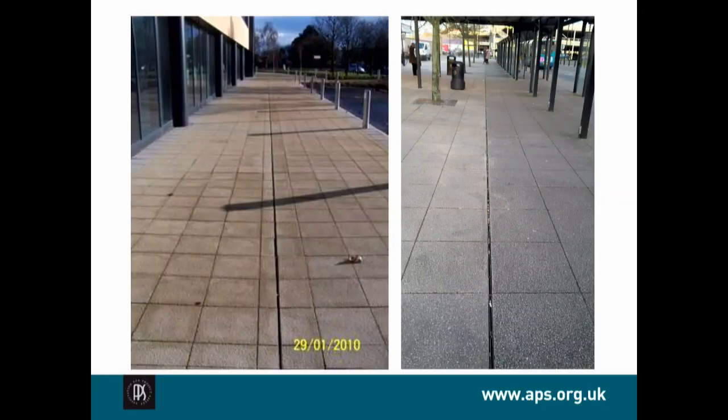So here's the design choice. Some designer has decided that the linear drain on the left-hand side picture has to go there, and it doesn't modulate with the paving. Now, that designer might not be an architect, might not be a civil engineer as we recognise them. They might actually be the groundworks contractor, but they're making design choices. And they've decided that the linear drain needs to go there. It doesn't modulate with the paving. As a consequence, there are 300 metres of paving to cut.